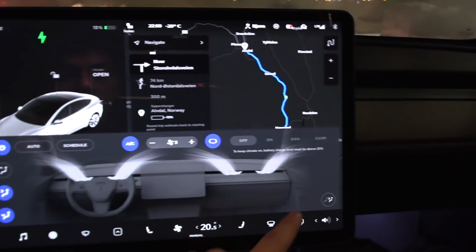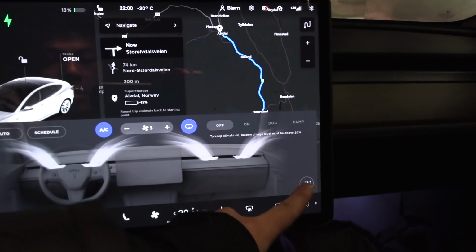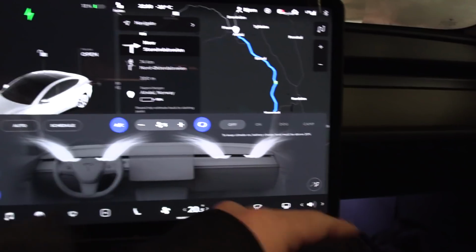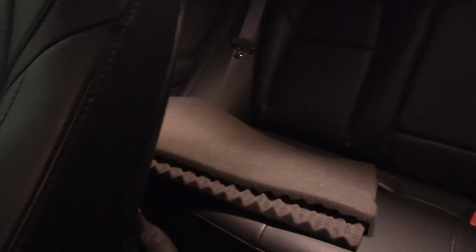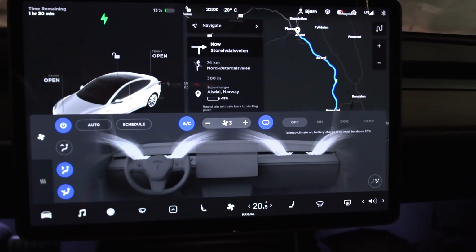We are now juicing up at Shell Koppang. I noticed that during the trip, this one was on. It was like semi-grayed out, so I don't know why it detected anything behind here. I don't really have anything here, so that's weird. So maybe that sucked a little bit of extra power, I'm not sure.